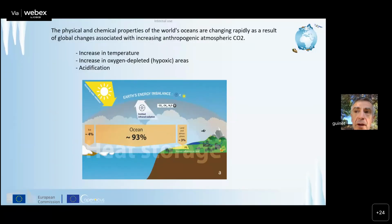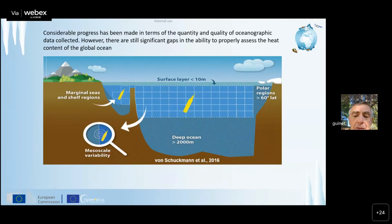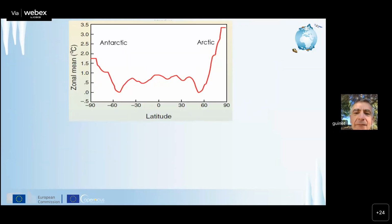What we should know is that it's critical to observe the ocean, as 93% of the excess heat content of the Earth is contained in the ocean. To observe the ocean, we rely on different systems. Among them, the Argo float system has drastically increased the amount of temperature and salinity profiles in the global ocean. Nevertheless, there remain areas where we lack in situ data, among them the deep ocean, but also the coastal regions and the polar regions.